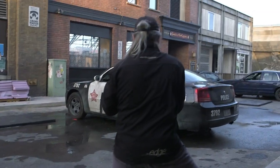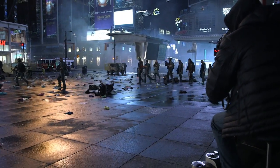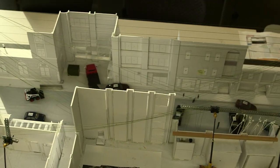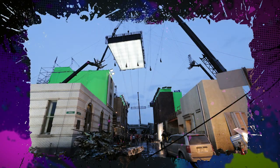Originally, that was all designed to be on the street, meaning that we would have had to go on the streets every night to pull down and put up our rigs and our dressings. In the end, it was decided that the best way to go was to do it in a backlot. So the art department designed this fantastic city block that we had as a backlot.